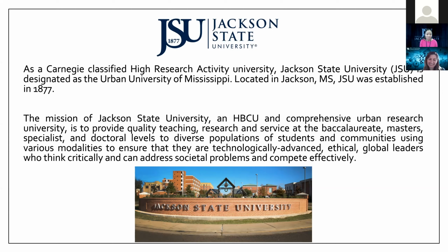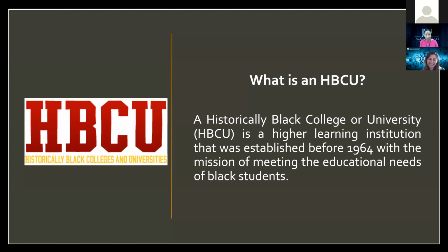Jackson State's mission as an HBCU is to provide quality education, teaching, research and service at the baccalaureate, master's, specialist, and doctoral levels to a diverse population of students and communities. We typically serve students who are underrepresented minorities within our community, as well as a large population coming out of other states in the nation.